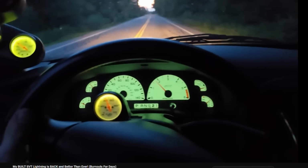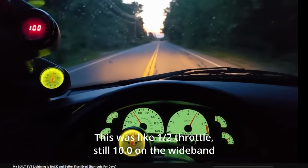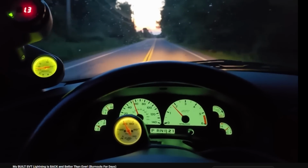But when I go wide open in this truck, which I've only done a couple times on the channel, this thing goes right to 10.0, like rich. Which is safe and not the end of the world, but it's also not running where it should be. A boosted vehicle on pump gas, you probably want to see around mid 11s as far as air fuel ratio under boost. So it's rich at wide open throttle. That's the biggest one. We want to make sure we got a solid tune at wide open throttle.